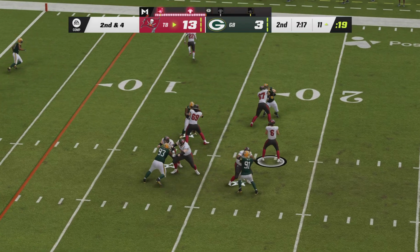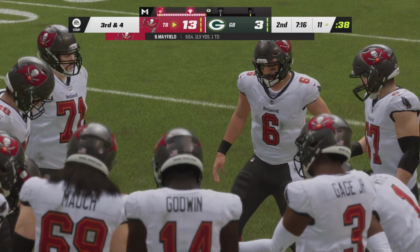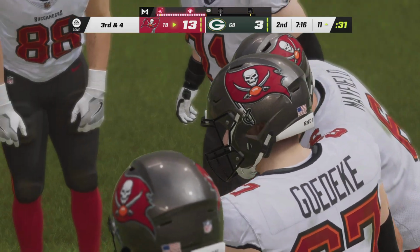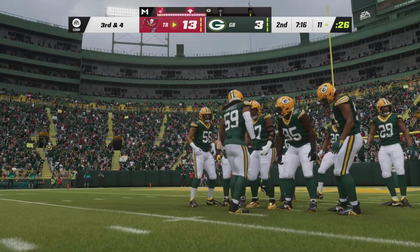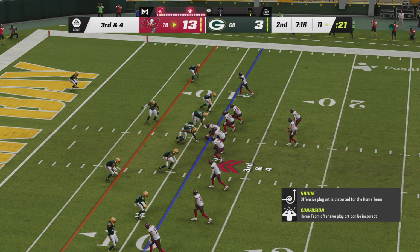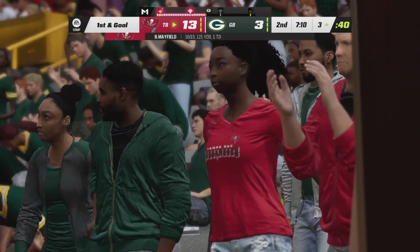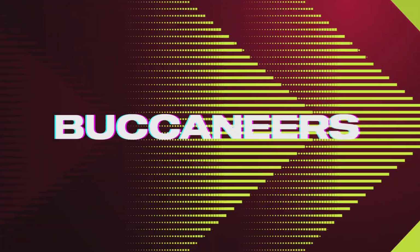Here's Mayfield. And that is incomplete. Certainly appeared to take away his first read, and by the time he tried to look elsewhere and find an open target, the coverage was too good. That one falls incomplete. This will be the 8th play of the drive here. 3rd and 4. Mayfield now. Open man has got one. It's complete. And the Bucs are going to have 1st and goal as they try to finish off this drive with 6 points.